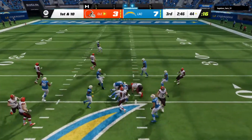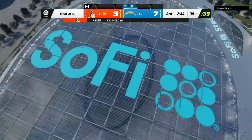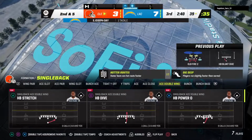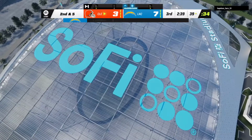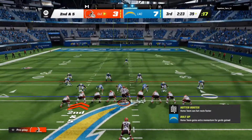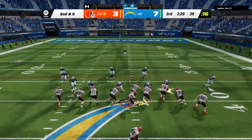Handoff up the middle. Hunt. Big Sebastian Joseph Day there on the stop. I'd say they've got to find a way to get him going. He's such a big part of their offense. I wonder if they might throw it a little and come back to the run. Anything, because you're right. He's pretty much been completely neutralized.